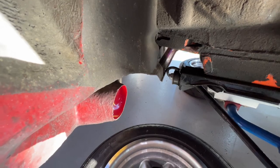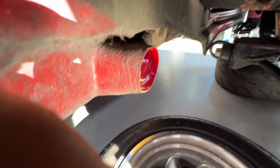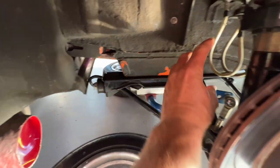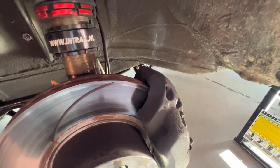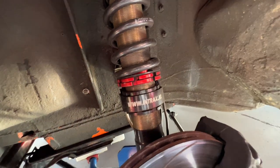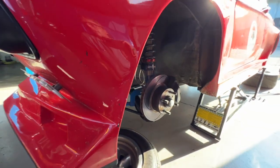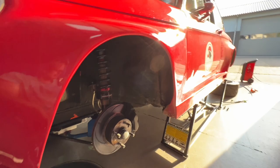No brake cooling except from the nose, an open hole here. I haven't had a reason to put brake ducts in, so it's cool enough. Maybe in future, I don't know. It makes the car a little bit more complicated. I think life should be simple, like cars.